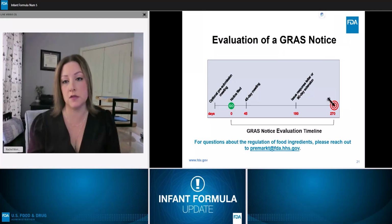amendment to the notice. FDA has established regulatory timeframes for responding to GRAS notices of 180 days, with the option to extend by an additional 90 days. We acknowledge these timelines can shift based on a number of factors.